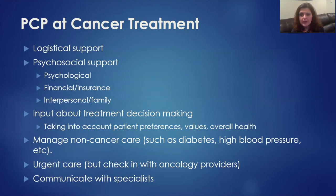And oftentimes patients do come to the primary care provider to ask them, well, what do you think? What should I do? And so it's important, again, for the PCP to take into account patient preferences, values, and overall health in guiding them to make these decisions. The PCP can manage non-cancer care, such as diabetes, high blood pressure, and other healthcare conditions.